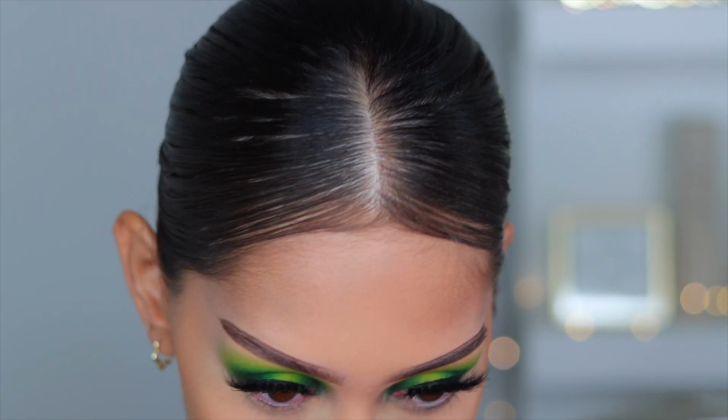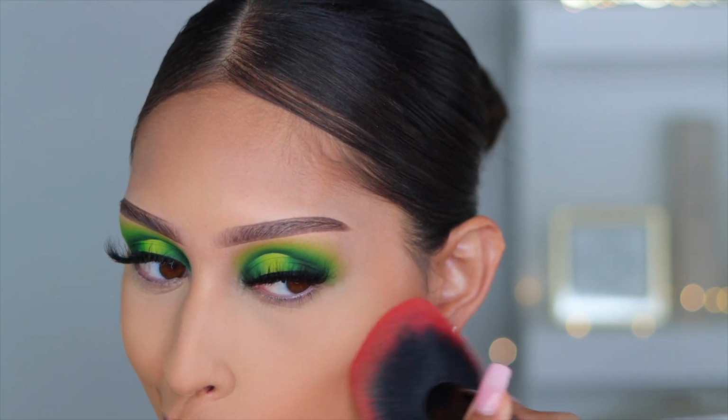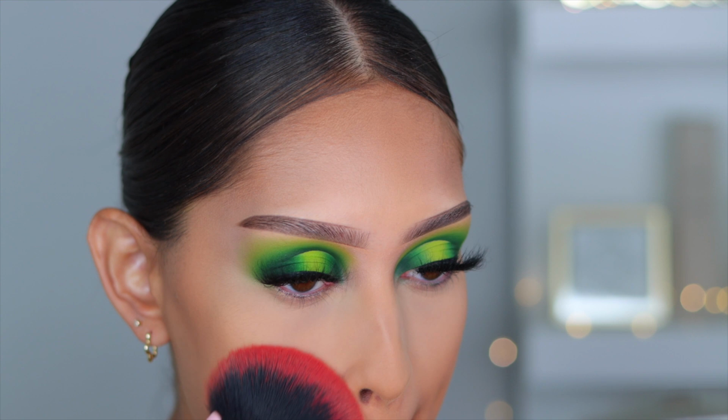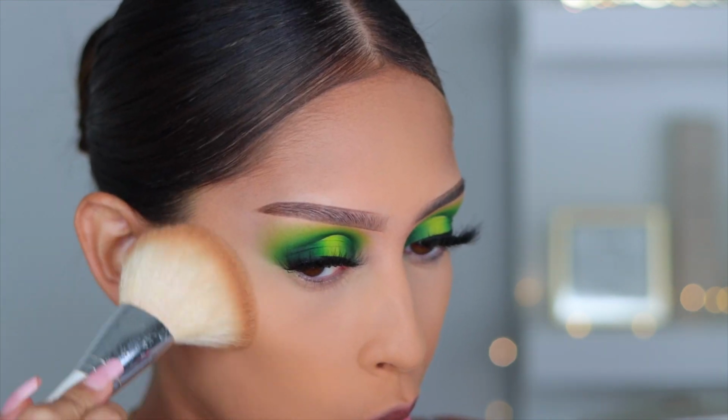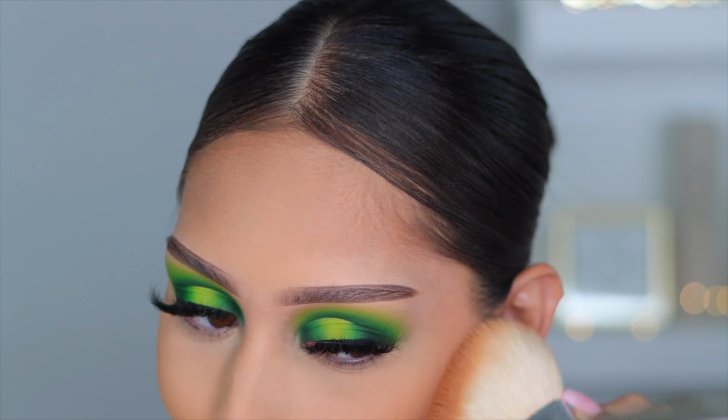For all over the face, I'm going in with the ColourPop Pretty Fresh powder in medium 11. And you guys saw another product I hit pan on, okay? It is so good. It's the only powder I've been using to set my face. I absolutely love it. For bronzer, I'm going in with the Fenty Beauty Bronzing Palette.